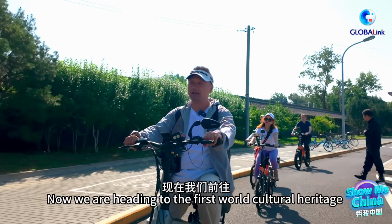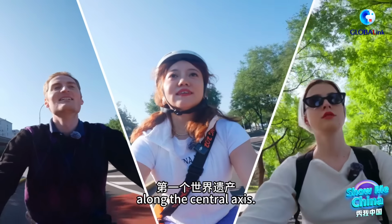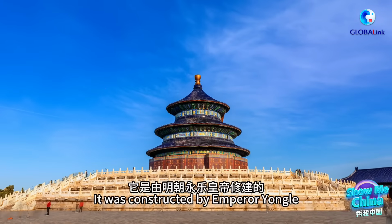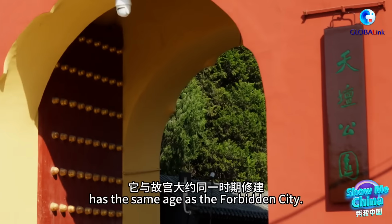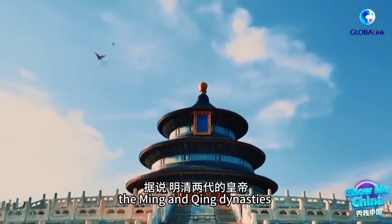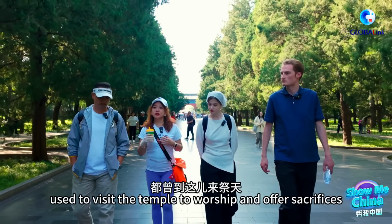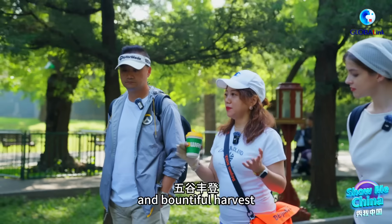Okay, now we are heading to the first World Cultural Heritage along the central axis. It's called the Temple of Heaven. It was constructed by Emperor Yongle in the Ming Dynasty, and the Temple of Heaven has the same age as the Forbidden City. It is said that the emperors of the Ming and Qing dynasties used to visit the temple to worship and offer sacrifices to heaven, and pray for favorable weather and a bountiful harvest, right?